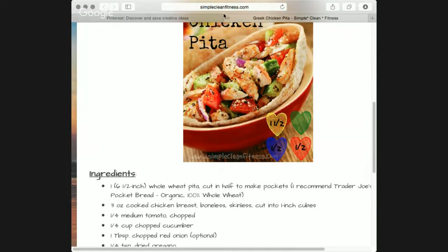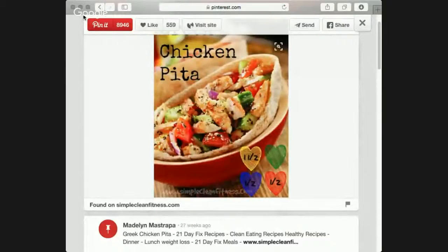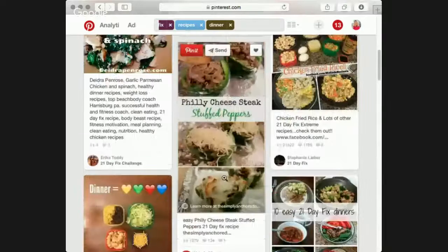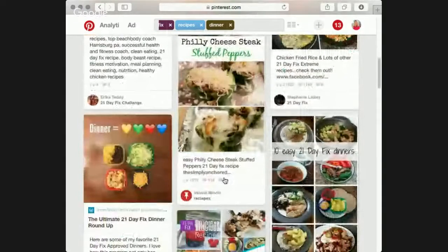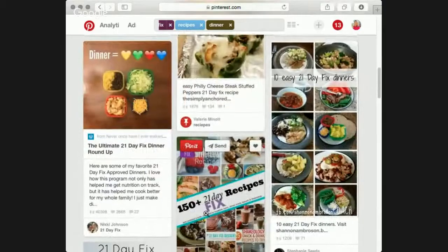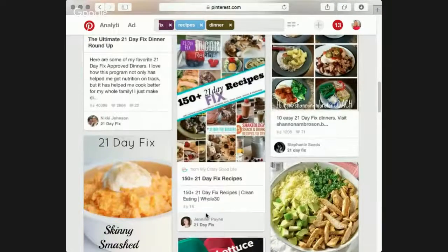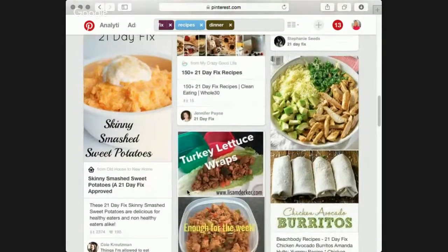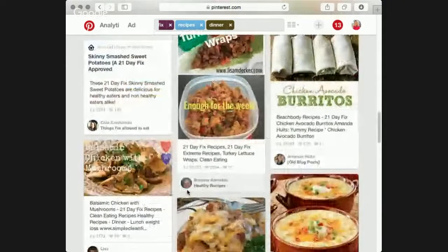So again, that's how I do that. You guys probably all know how to use Pinterest, so I don't need to go through that, but this has so many different things. As I scroll through here, you can see Philly's cheesesteak stuffed peppers. This person has 150 21-day fix recipes, skinny smashed sweet potatoes, turkey lettuce wraps, chicken avocado burritos. So that's what I'm saying here is you have so many different options.